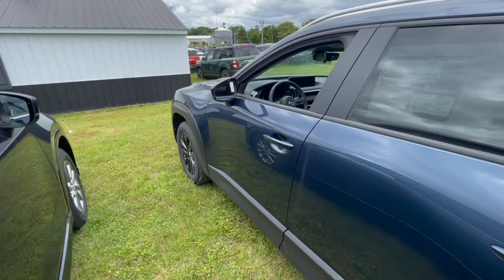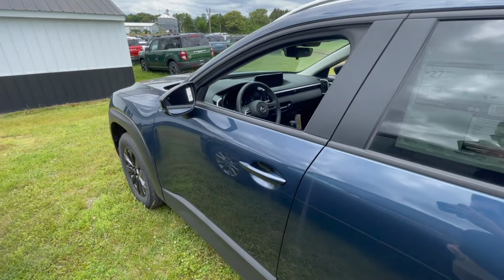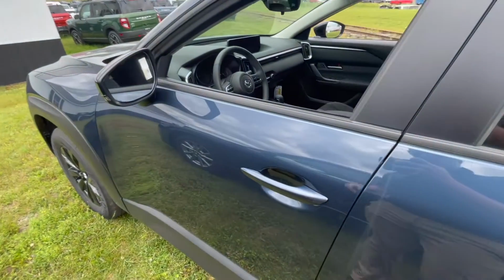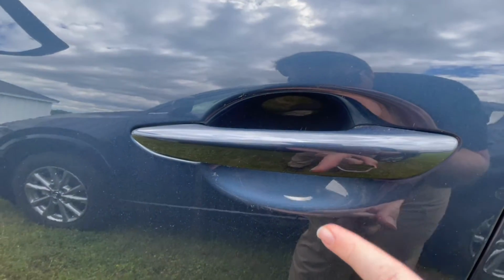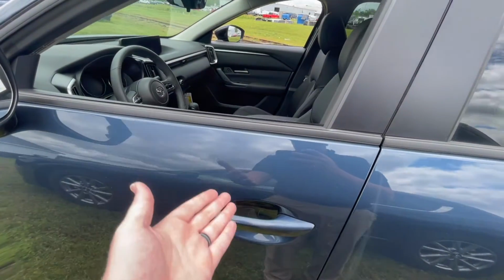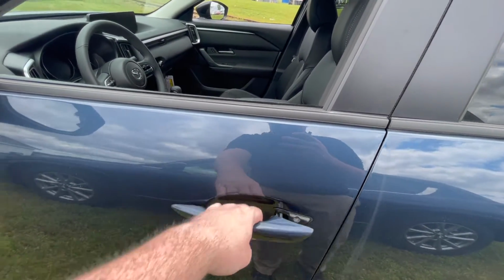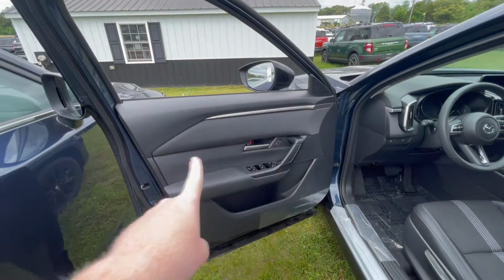All right, so let's start with the outside of the CX-50. Again, same key, unlock, lock, hazards on the side. And then for this vehicle, if you want to lock the door, there's a little nook, or kind of like a little divot right there. You press it, and then the doors are now locked. Now, if you want to unlock the door, just come up, put your hand behind the door, and the door is now unlocked.